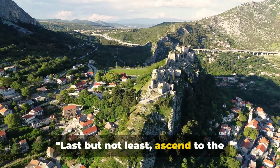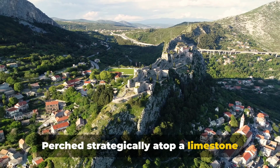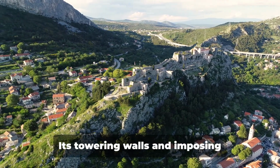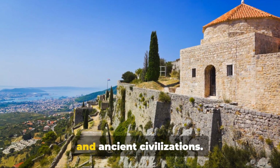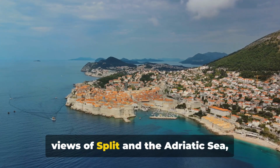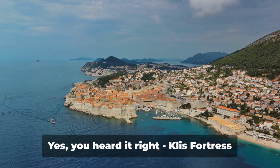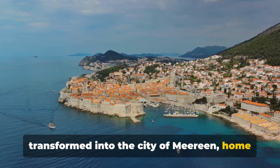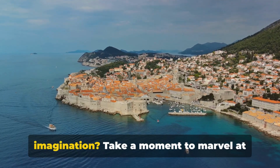Last but not least, ascend to the formidable Klis Fortress. Perched strategically atop a limestone bluff, the fortress is a testament to Split's rich and varied history. Its towering walls and imposing structures whisper tales of past battles and ancient civilizations. This same fortress, with its panoramic views of Split and the Adriatic Sea, served as a filming location for the Game of Thrones series. Yes, you heard it right. Klis Fortress transformed into the city of Myrine, home to the Mother of Dragons herself. Now, isn't that something to fire up your imagination?